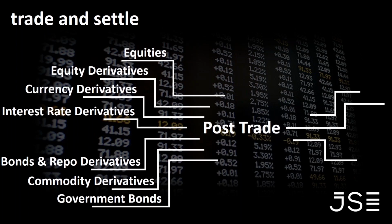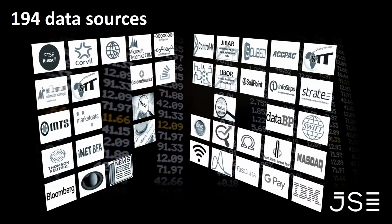So to give some context about this operation, this post-trade operation of the JSE, I've created a little slide which shows the various systems that are in effect at the JSE, and I'm going to try and describe how they interact with one another. So as you can see on this particular slide, we've got a number of systems, and I'm not representing all of them. As indicated above, there's 194 different systems at the JSE.